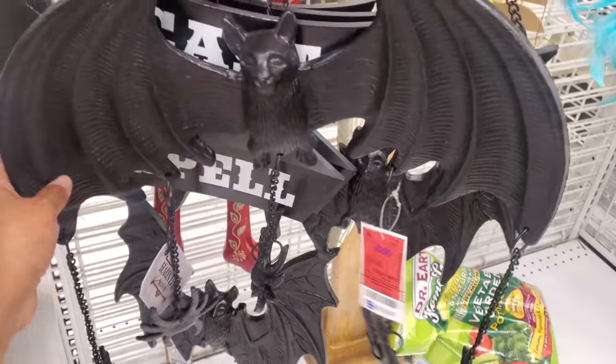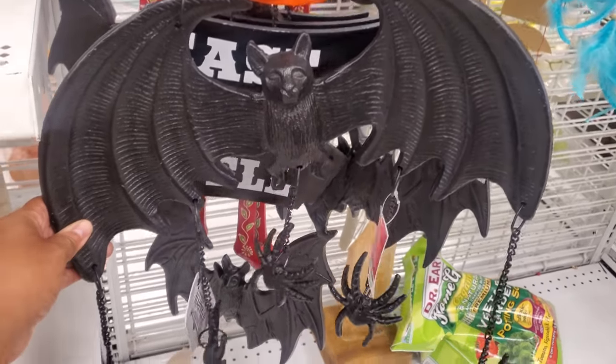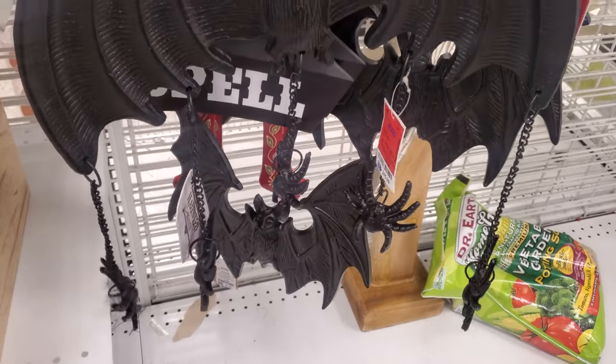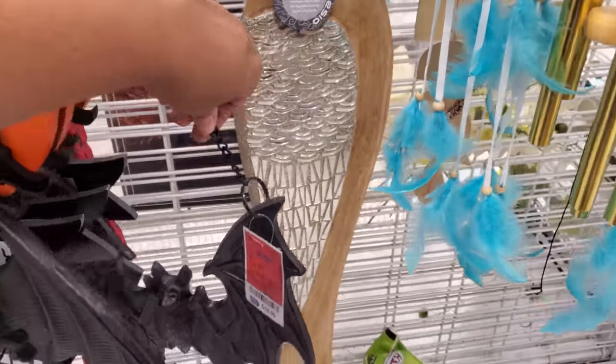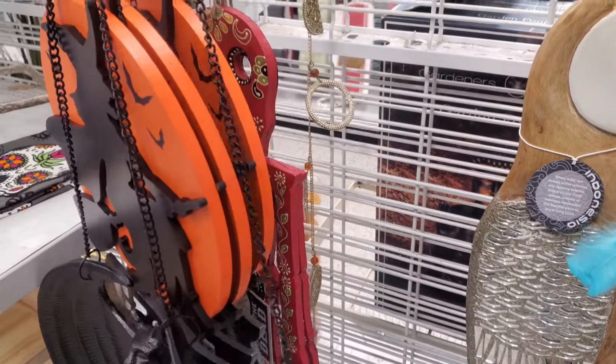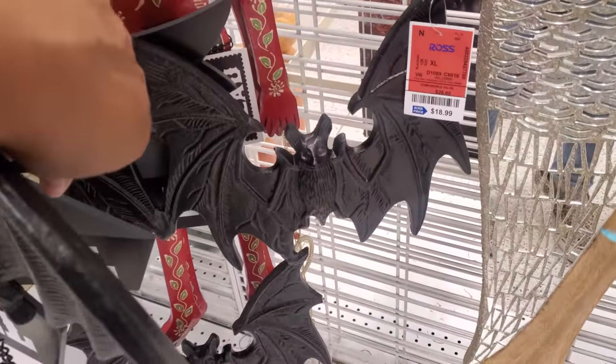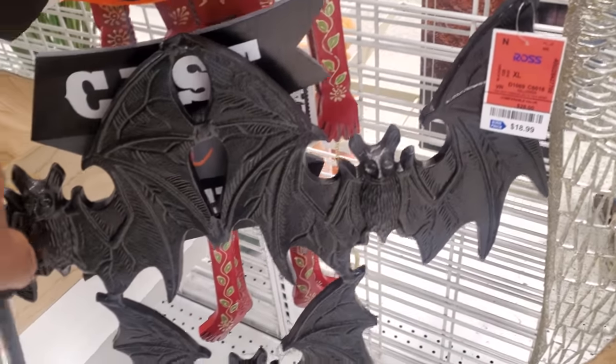$16. So we have the bat. Oops. There we go. It's pretty large. And the rest is going to be spiders hanging from him. And you know what? This might be the only thing new. Actually, there's one more. I can't pull it out. But check this out. I actually love it.